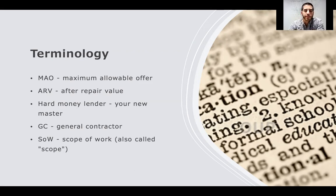The first one is MAO. That's the maximum allowable offer. We'll define what that is in a little bit, but it is pretty obvious, I think, by the name. The next one is ARV. That's the after repair value. So that's the price that you plan to sell the property for once you're done with the rehab.